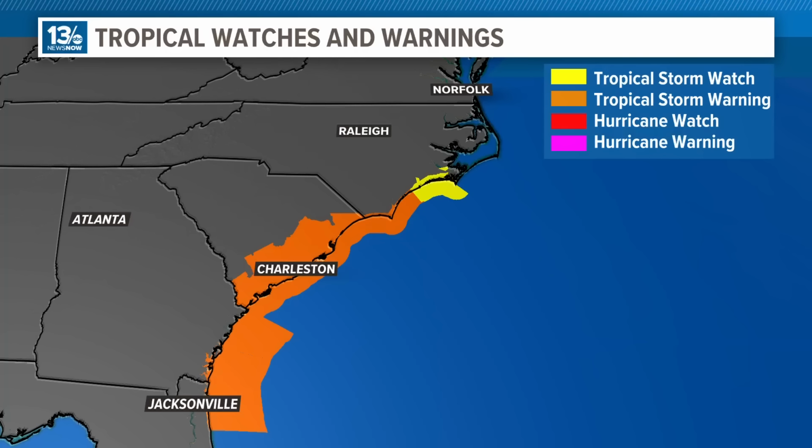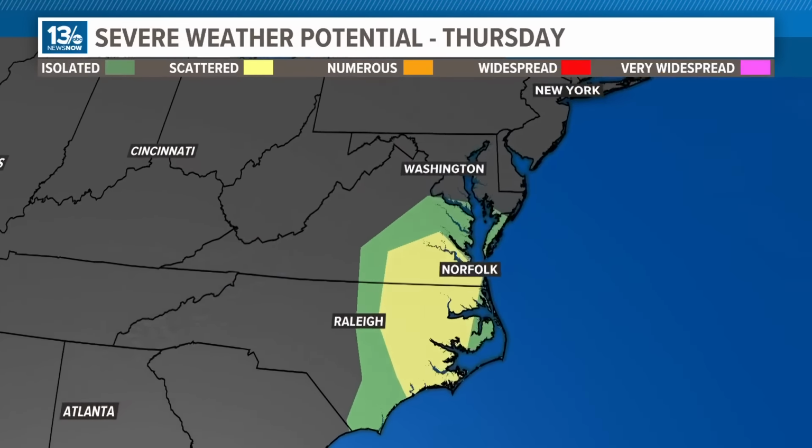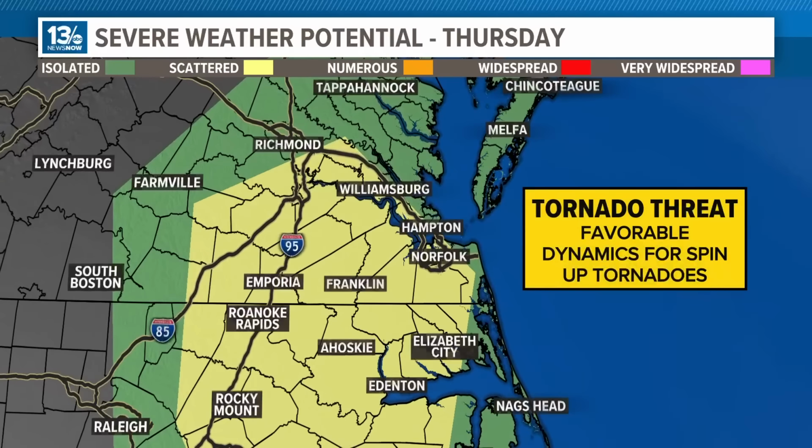Tropical storm watches and warnings are in effect for today. This is from Jacksonville all the way up through Savannah and Charleston, heading just south of the Outer Banks, where we are seeing a tropical storm watch in effect. So that means that tropical storm conditions are likely over the next day or two. For us here in Hampton Roads, we are not in any of those tropical watches or warnings, but we are underneath a level 2 out of 5 risk for severe weather.